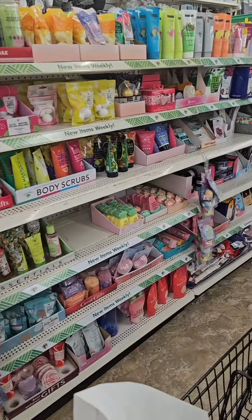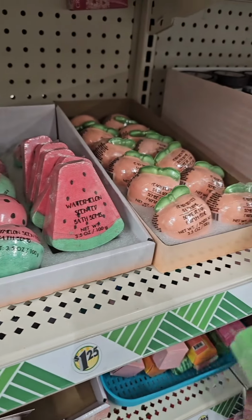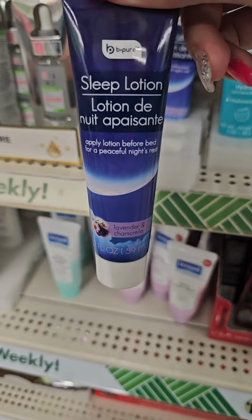FM body section. Oh my god. They have pineapple ones. Like, first sniff, they're not as strong as the peach and watermelon. I don't know what they would smell like if you were to actually put them in the bath. Also have these new soap dispensers. It's a strawberry and a pineapple. This is new from Be Pure.